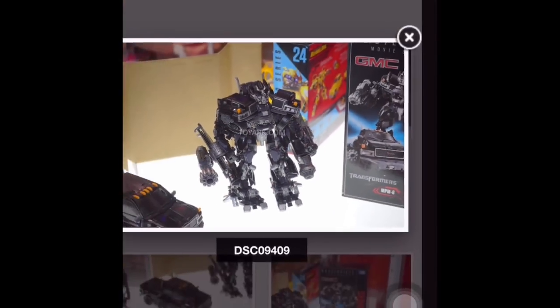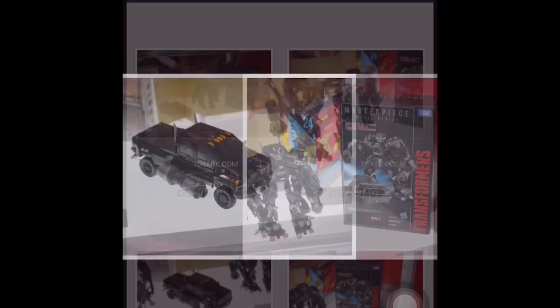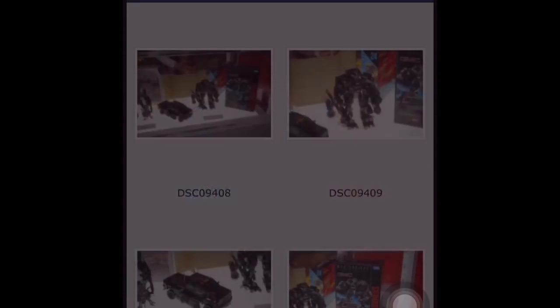And wow, I'm looking forward to getting this one. Nice alt mode. Wow. Yep, I hope we get this. I mean, I'm definitely getting this one. Definitely. Okay.